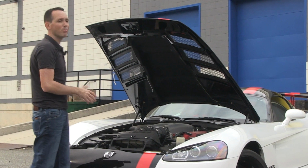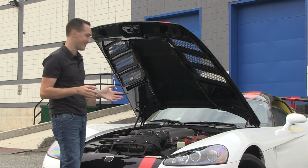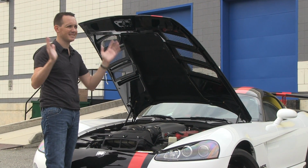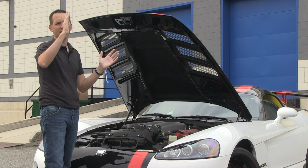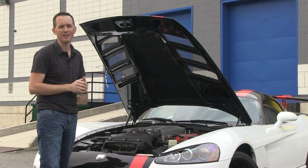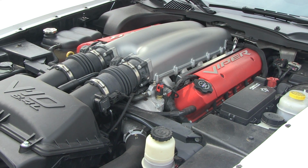Big V10 engine, 8.4 liters, not the most fuel efficient vehicle out there, I'll admit that. The biggest problem I have with this car is the gas tank, which is seemingly a little weird. When you get down to a quarter of a tank, it just evaporates. I live about 15 miles from here, and if I'm at a quarter of a tank, I can't make it home and back without worrying about running out of fuel.